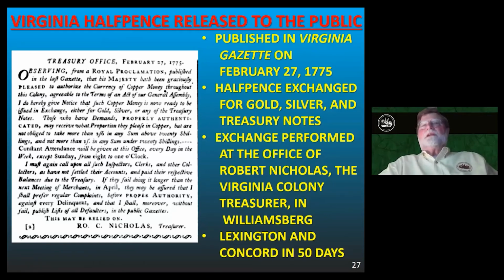available to the public. And this is the notice that actually occurred in the Virginia Gazette. And basically, halfpence could be exchanged for gold, silver, and treasury notes. Now, Virginians were pretty savvy. And I seriously think that nobody is going to exchange gold and silver for copper coins, even though they were beautiful coins. But treasury notes, the paper notes had very little value and seemed to be losing value as more and more of them were being produced. And so my own bet is that large numbers of these treasury notes were cashed in exchange for the halfpence.